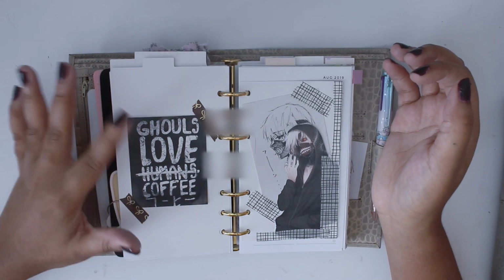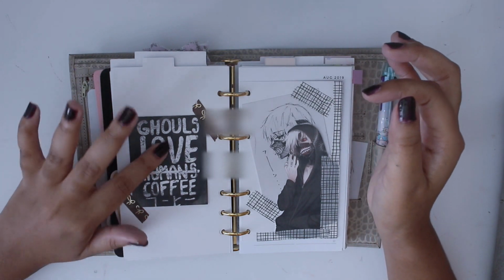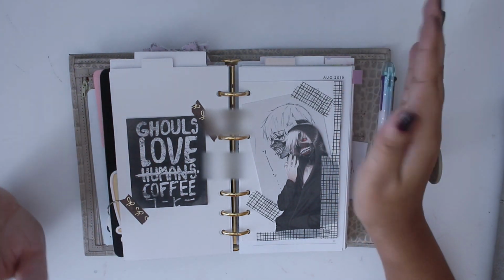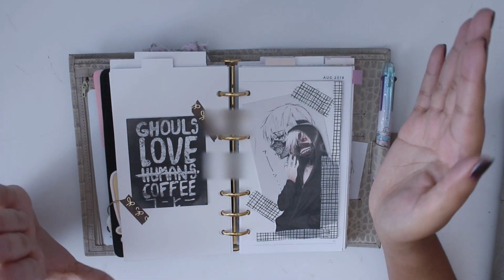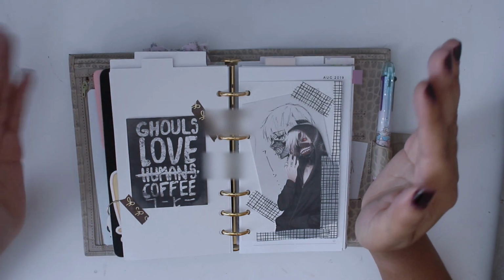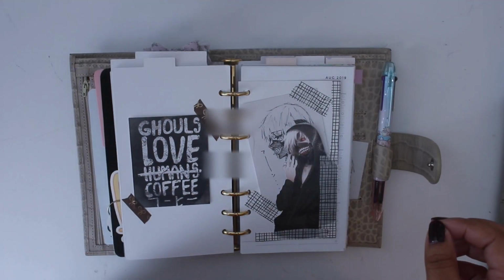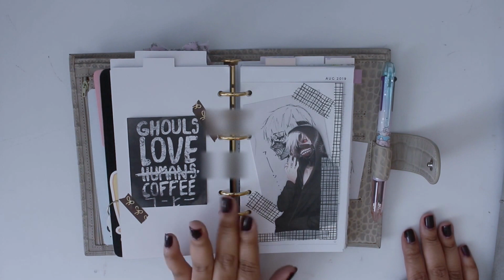I will say it's a bit gory, so if you're not into that, then this is probably not the anime for you, but it is not as bad as Attack on Titan. Just for everyone that's into anime, to gauge, it's not as bad as Attack on Titan, but it has its gore in it too. But they did such a great job. I'm sorry it cut off.